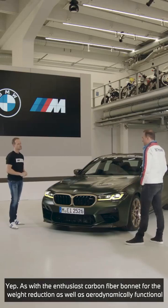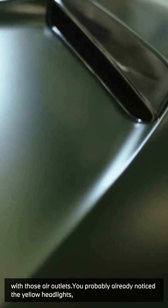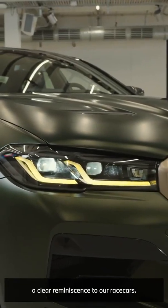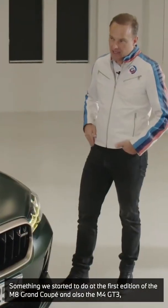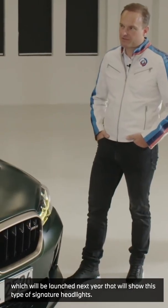As with the M2 CS, a carbon fiber bonnet for the weight reduction, as well as aerodynamically functional with those air outlets. You probably noticed already the yellow headlights, a clear reminiscence to our race cars. Something we started with the first edition of the M8 Gran Coupe, and also the M4 GT3 that will be launched next year will show this type of signature headlights.